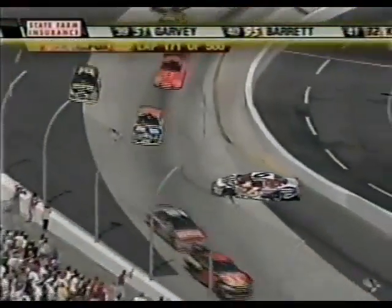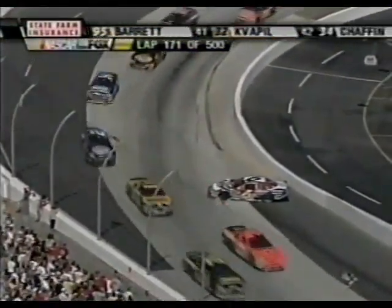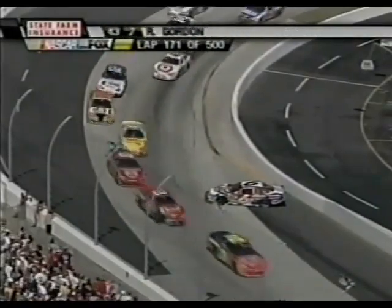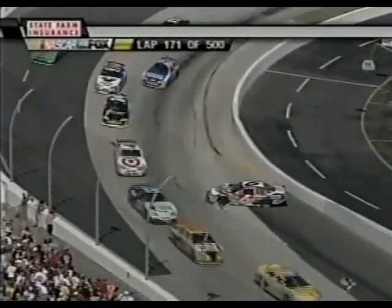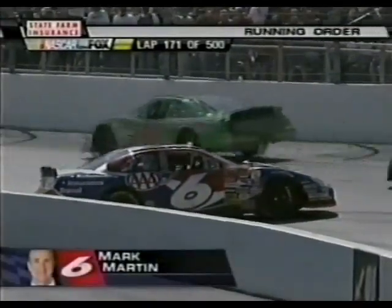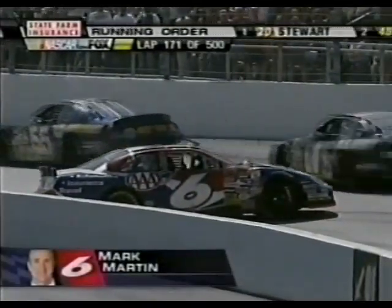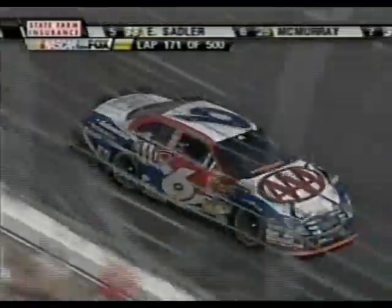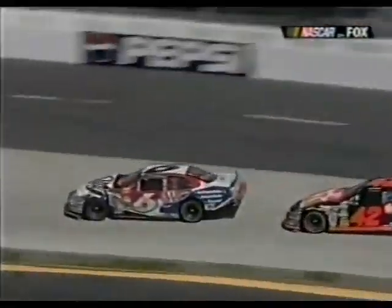Mark Martin has been spun around, and that puts us under caution for the 6th time today. Now that's going to be interesting right there, because those two were battling to be the first car a lap down, to see who can get the free pass. So I'm anxious to see what the results are going to be. I got a feeling we may not have a free pass. As the rule is applied, if Mark was the first car 1 lap down and he's involved in the caution, then you're right, no free pass, Larry.